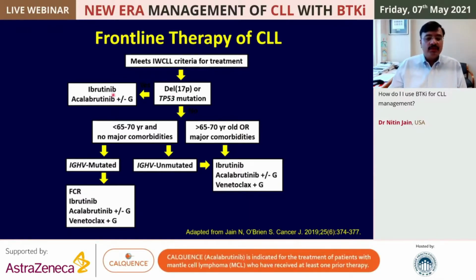So if you have those patients, they should get ibrutinib or acalabrutinib. Venetoclax plus obinutuzumab for this group of patients has not been shown to be beneficial long-term. I will show you some data.